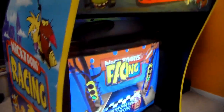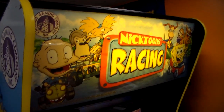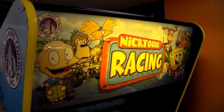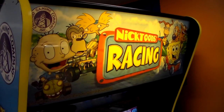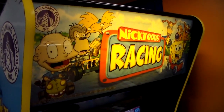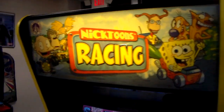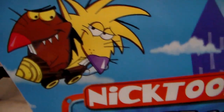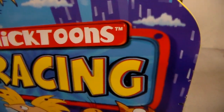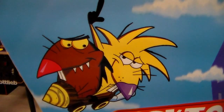But what a cool game. It's probably for younger kids because it's Nicktoons, so outside of SpongeBob and maybe Hey Arnold and maybe the Rugrats, adults aren't going to be too into it, but the cabinet's just big enough that adults can play it and kids can play it too.